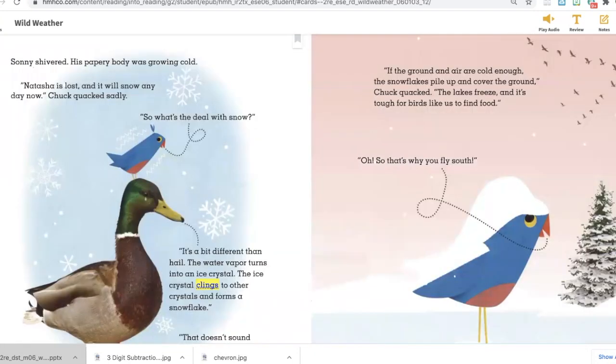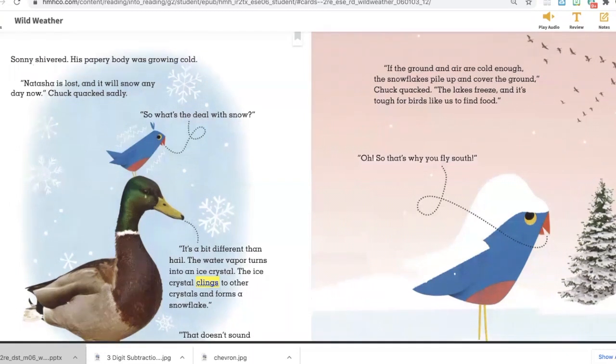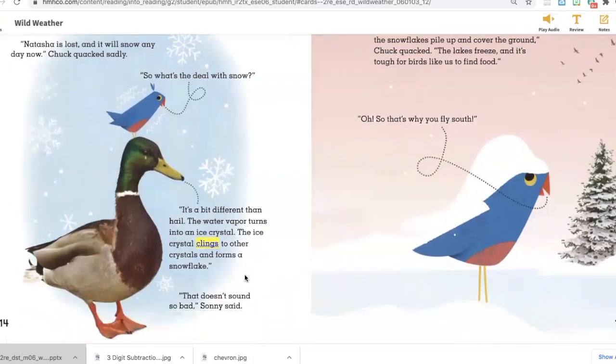Sunny shivered. His papery body was growing cold. Natasha is lost, and it will snow any day now, Chuck quacked sadly. So what's the deal with snow? It's a bit different than hail. The water vapor turns into an ice crystal. The ice crystal clings to other crystals and forms a snowflake. Well, that doesn't sound so bad, Sunny said.